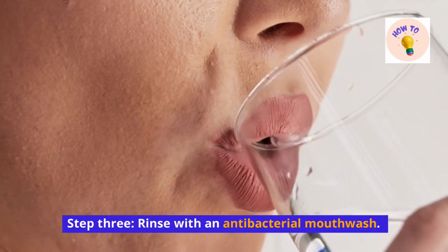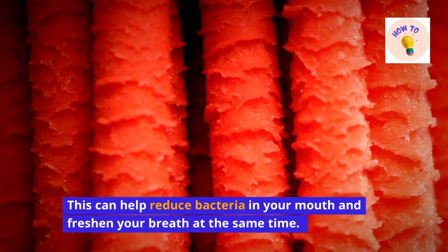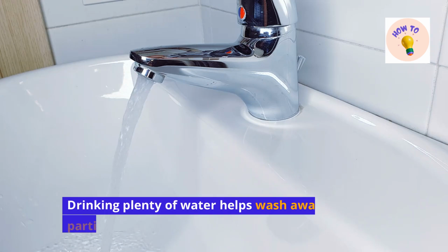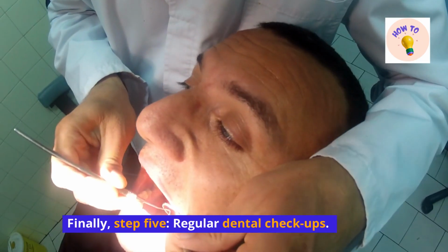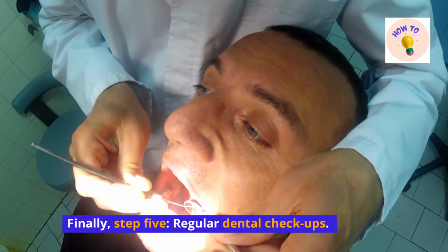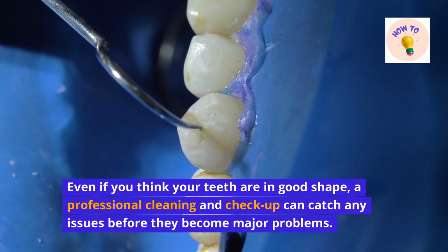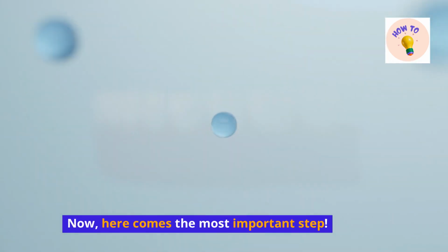Step 3. Rinse with an antibacterial mouthwash. This can help reduce bacteria in your mouth and freshen your breath at the same time. Step 4. Stay hydrated. Drinking plenty of water helps wash away food particles and bacteria. Finally, Step 5. Regular dental checkups. Even if you think your teeth are in good shape, a professional cleaning and checkup can catch any issues before they become major problems. Now here comes the most important step.